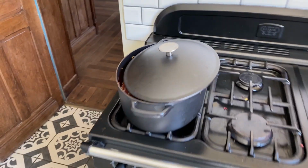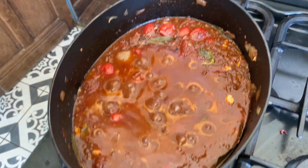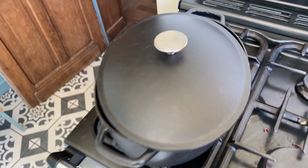Oh, what is this? It smells like the lasagna sauce that I cook, but I haven't cooked it. Somebody's found my recipe. That's going to be lovely.